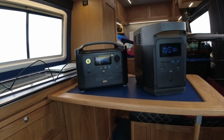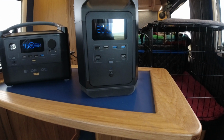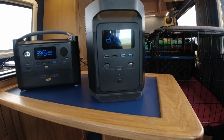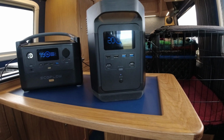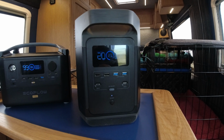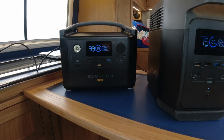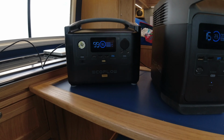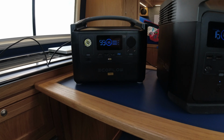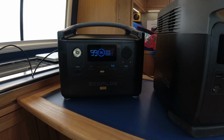These are just two of the power units you can get from EcoFlow. They do a range in each model. So if you look at the Delta, they do a Delta Mini, an EcoFlow Delta, which is this one, the Delta Max, and then a Delta Max Pro. And basically it's the size and capacity of the inverters and the batteries in them. Likewise, the River range, you can buy a River Mini, a River Max, or a River Pro, and this is the River Pro one we've been testing here with the sheep in the background.